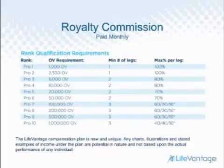Pro 6 is 50,000 organizational volume. Maximum countability is 70%, just like Pro 5. 70% countability out of your biggest leg.